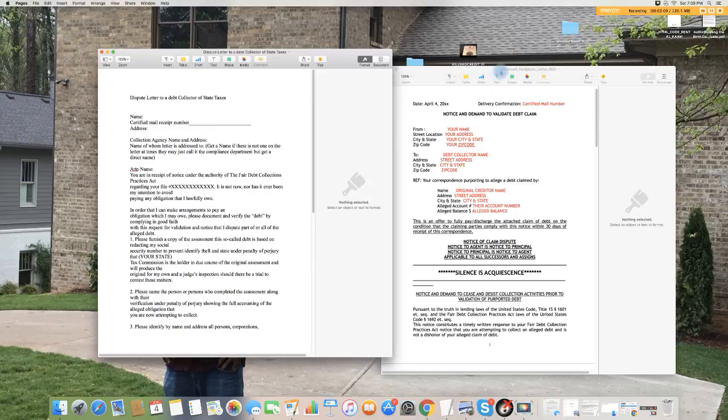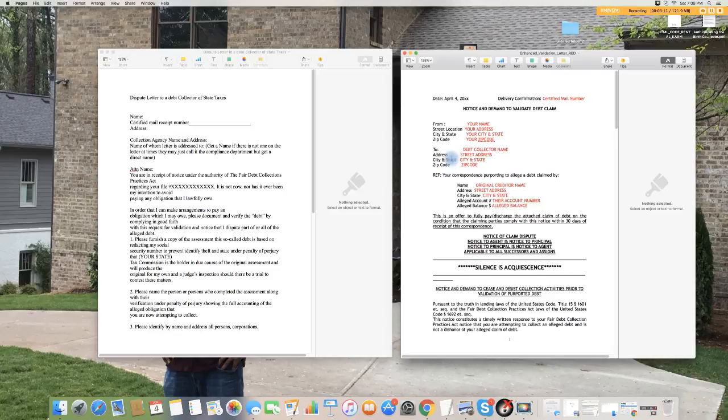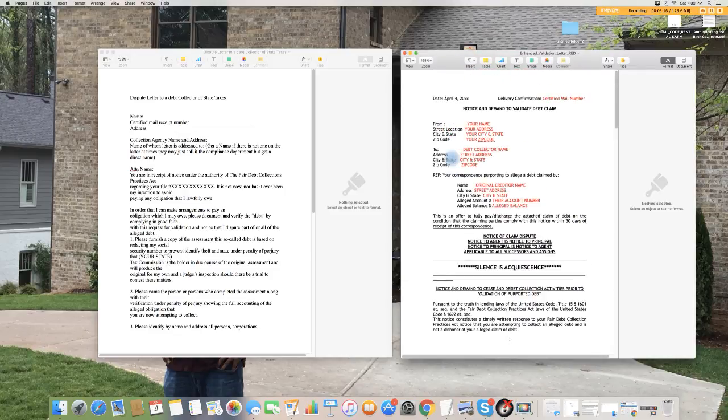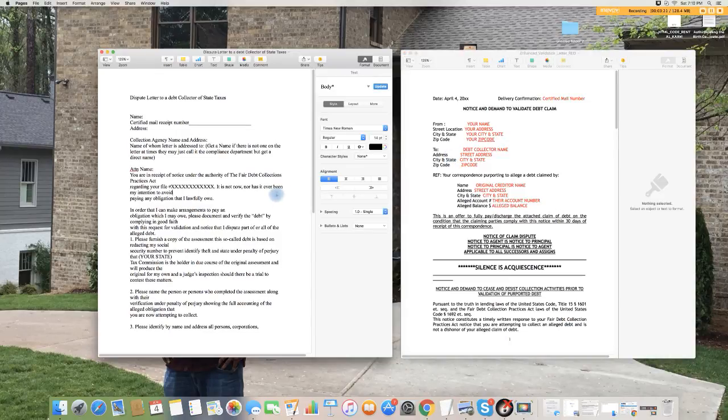Now, you have these two different letters, and I want to compare them so you can see the difference. To me, I really like the notice and demand to validate the debt claim, but in this case we're dealing with state taxes, so we're talking about different things. This is a dispute letter to a debt collector of state taxes. Anyone that's trying to get you to pay is a debt collector. Of course, you have the certified mail number, and the collection agency name and address, whomever it is. Note whom the letter is addressed to and get a name.